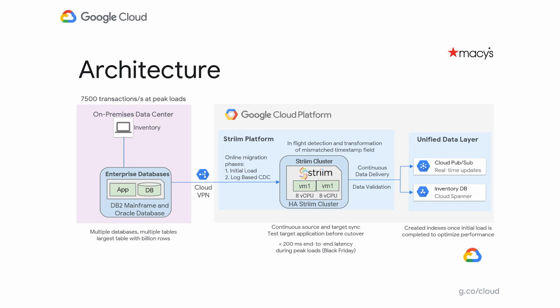This is the overall architectural diagram. It's still very high level. Here I'm going to take a little longer to explain what we are doing and what we can expect from here. On the left side of the diagram is our Macy's on-prem data centers where the data exists. Inventory data exists in the mainframe DB2, and also in Oracle databases. That data is replicating using Striim to the GCP cloud, which is Cloud Spanner and also Pub/Sub. So what does Striim do here? Striim runs an app that will read the source data.